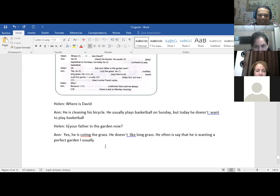Acuérdense, miren cómo dice al final, now, lo que les acabo de decir. Now, right now, in this moment. Present progressive, okay? Is your father. Present progressive or present now. Okay, here we go. Yes, he is cutting. Cutting is double T, cutting.